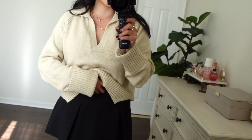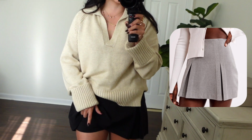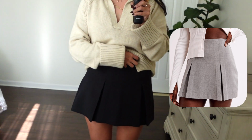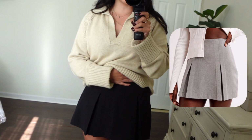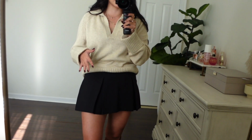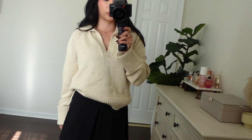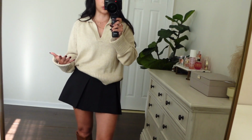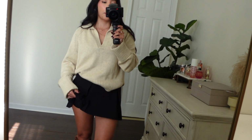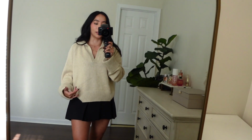Also, the skirt is a pleated skort because it has shorts underneath, which is definitely a plus, and it has a zipper on the side. I did go with a size small. I could have totally gone with a medium, but this fits perfect. So if you're in between sizes, I would definitely go with your next size up. It's not too short for me. I mean, I am petite, so I'm not sure how it would look depending on how long your legs are, but it does have shorts underneath, which definitely helps. And you guys, I'm literally obsessed with this.